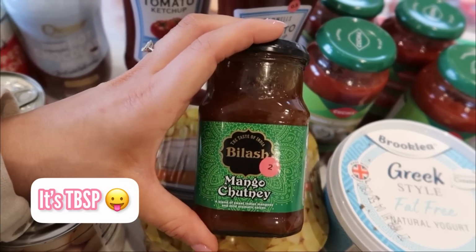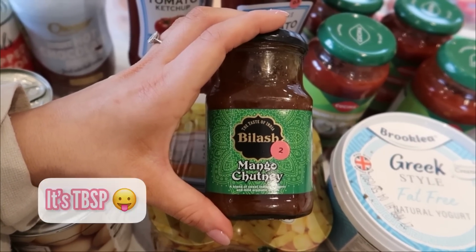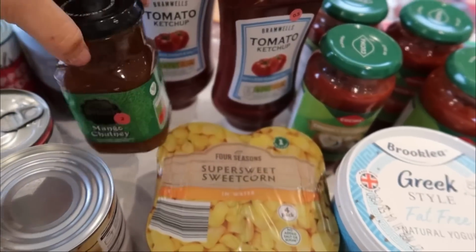But I tend to have this on the side if I'm having like a curry. Also, we tend to have poppadoms quite a lot, so we like to have mango chutney on the side. So yeah, I just stocked up on that, and that's super cheap in there. So I just leave that in the fridge.